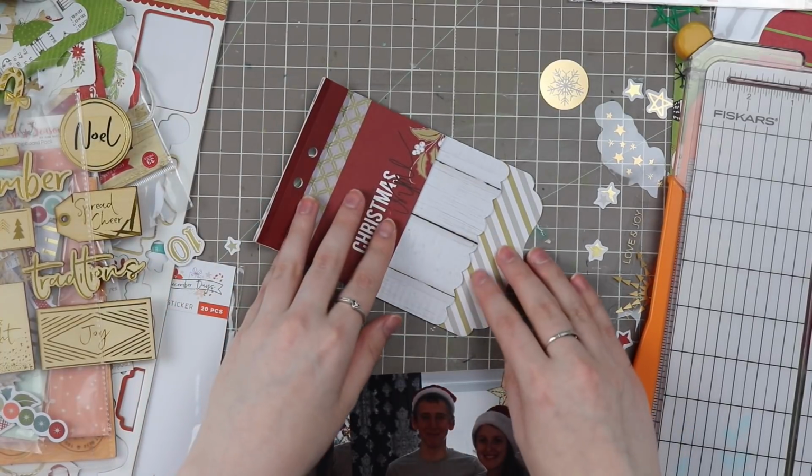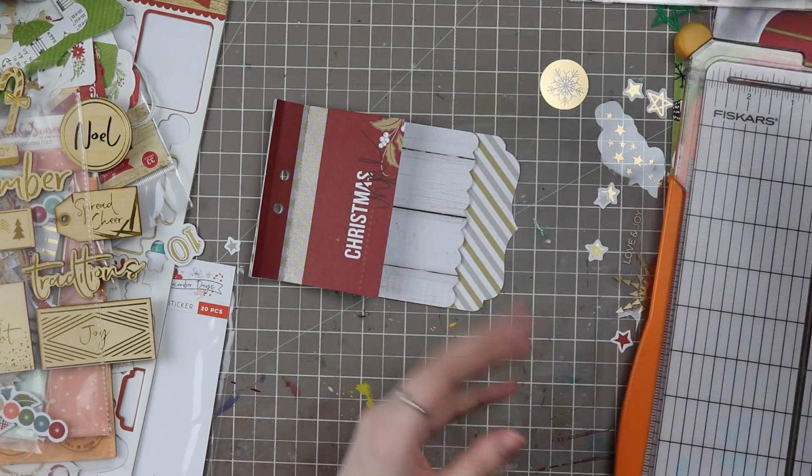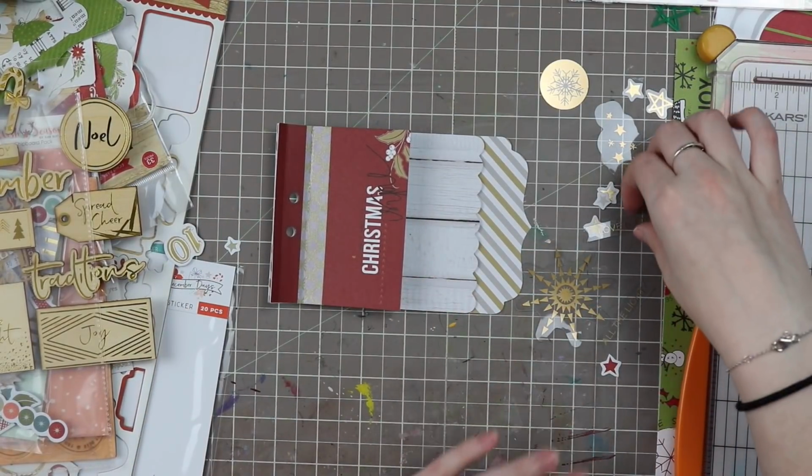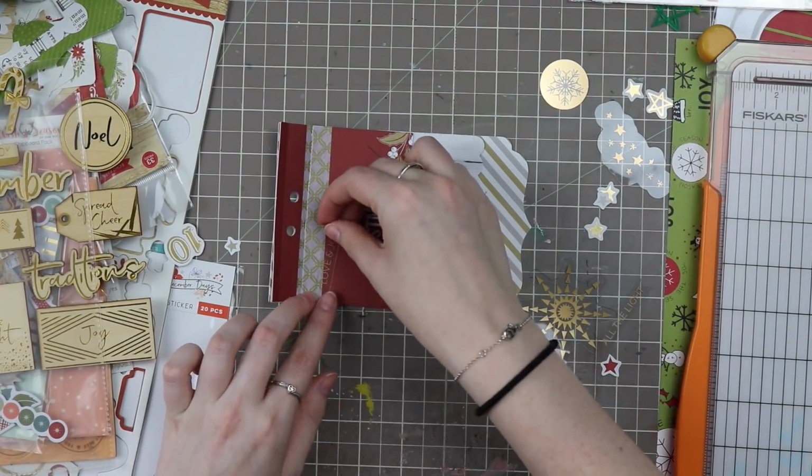Let me know down below if you guys work on these sort of projects where there's interactive components. I know I had a request to do interactive components on 12 by 12 scrapbook pages. This is sort of a step in the right direction. It's not exactly a 12 by 12, but it is getting closer.